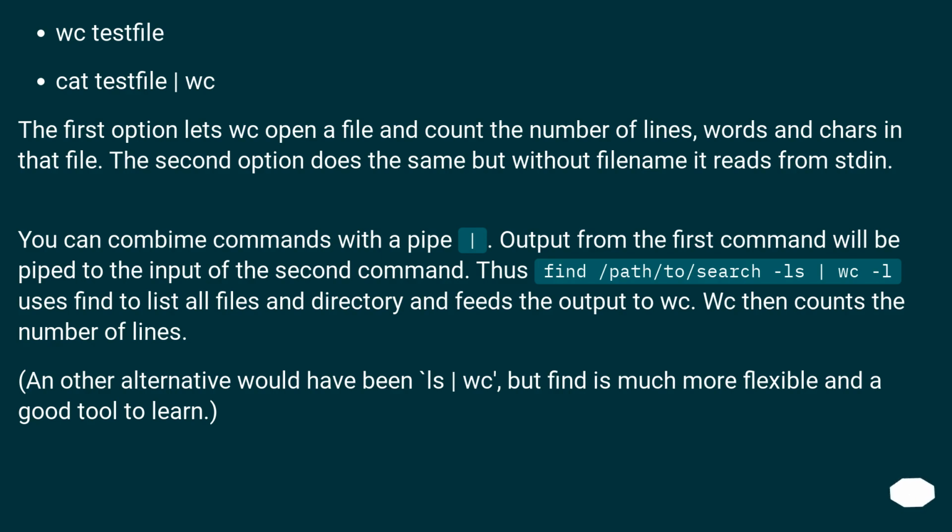You can combine commands with a pipe, the vertical bar. Output from the first command will be piped to the input of the second command. Thus, find /path/to/search -ls | wc -l uses find to list all files and directories and feeds the output to wc. wc then counts the number of lines. Another alternative would have been ls | wc, but find is much more flexible and a good tool to learn.